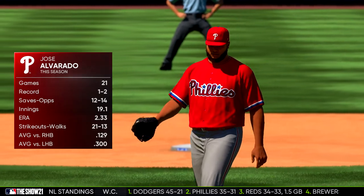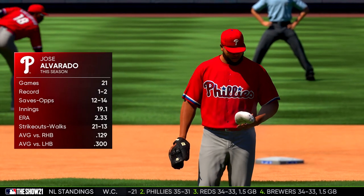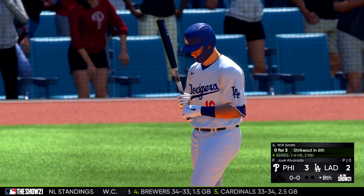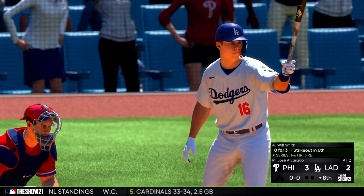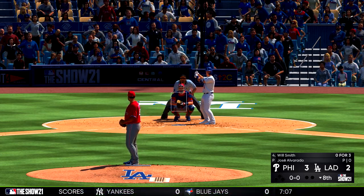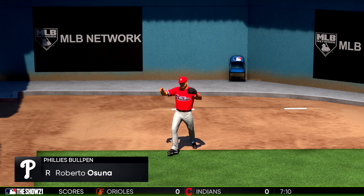Jose Alvarado is on to pitch out of the bullpen in the bottom half of the eighth. Number 46, Jose Alvarado. So now it'll be the four-hole hitter, Will Smith, 0 for 3 with a couple of strikeouts for him to this point in the ballgame. From the stretch, here's the pitch. Now action in the bullpen as their closer starts to get loose out there.